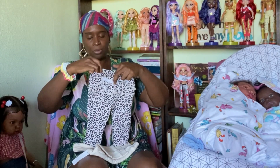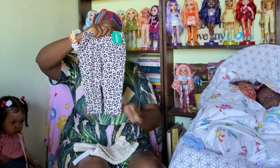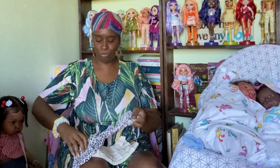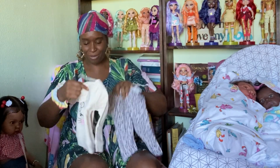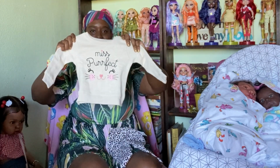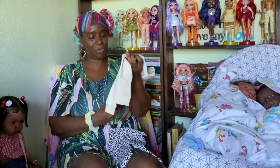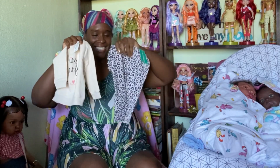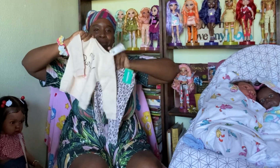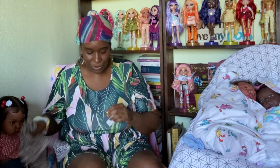This is a cute little all-in-one. I mean, a cute little leggings, right, guys? Animal print. And it's got, like, the little ruffle in the back. Right? And then it comes with this cute little top. It's a cute little tracksuit material. Says Miss Perfect. This is sweet. Oh my gosh, I might want to put this on my Wilhelmina. I think Wilhelmina might put this one.